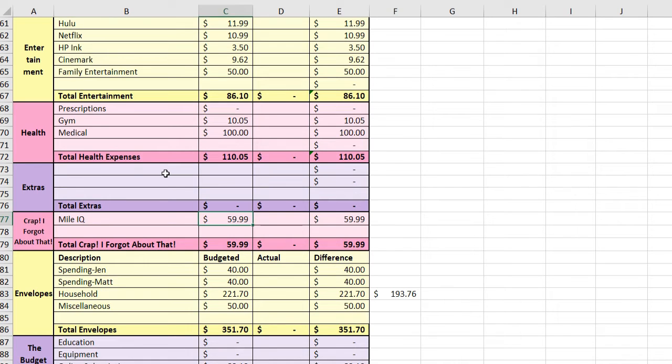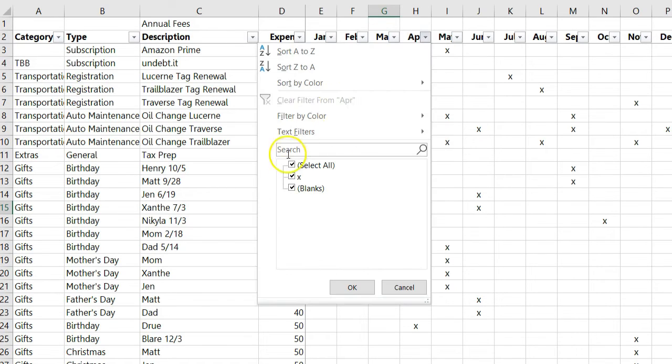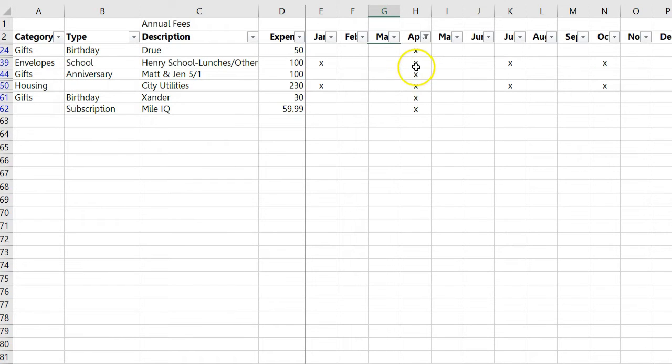So anyhow, that's what is here, and let's just go real quick and look at the spreadsheet for my annual expenses. Okay, so here is my annual expenses spreadsheet. So what we'll do is we're going to filter by the month of April to see what is coming up in April. So, okay, you can see we have some things coming up that we know are coming.